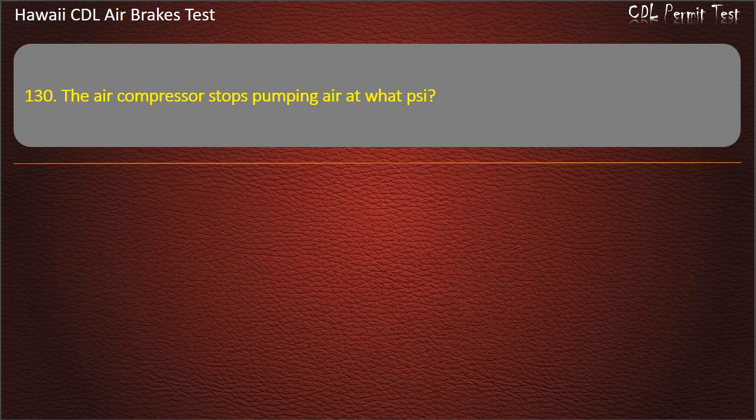Question 130. The air compressor stops pumping air at what psi? 100, 125, 150. Answer. 125.